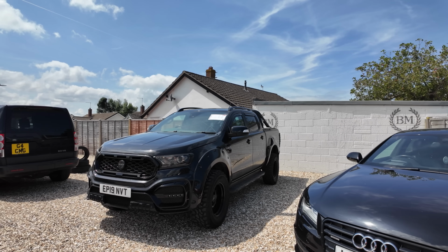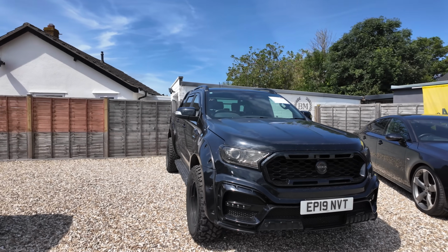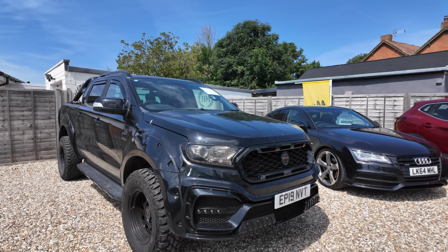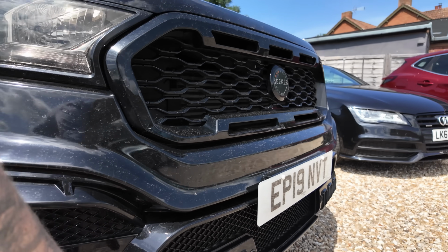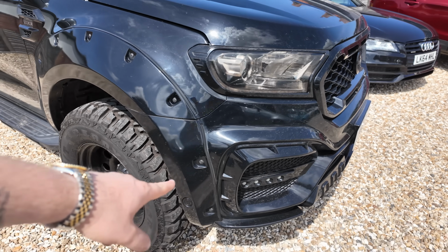There it is. It looks like something out of a movie, this thing. It looks like something the bad guys would be driving. It's pretty mean and menacing, isn't it? So we've got a different front bumper, which has still got parking sensors in. We've got LED lights on the front there.